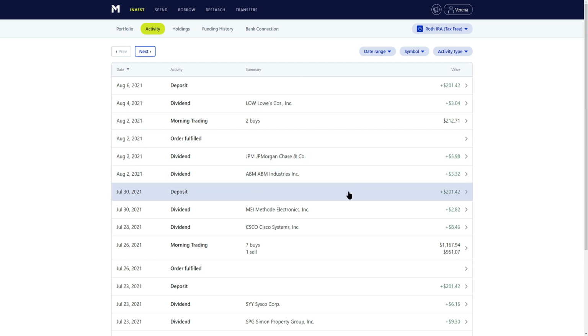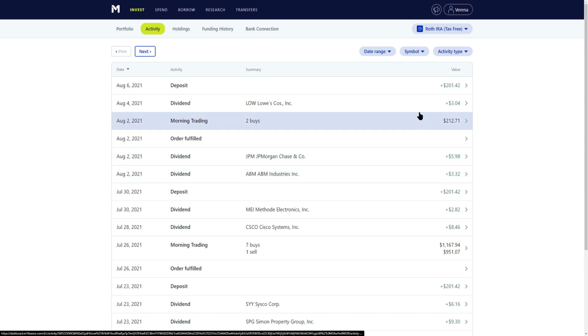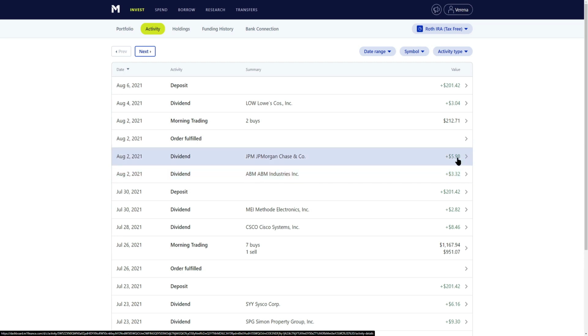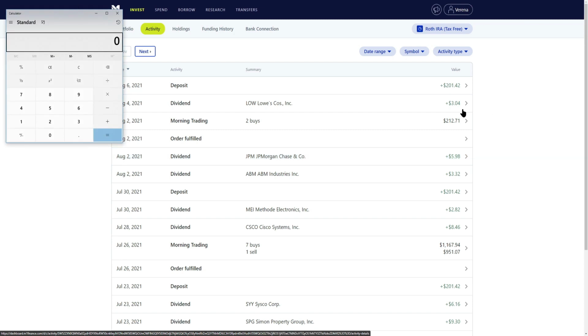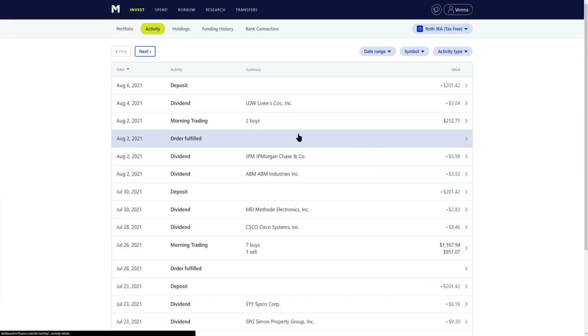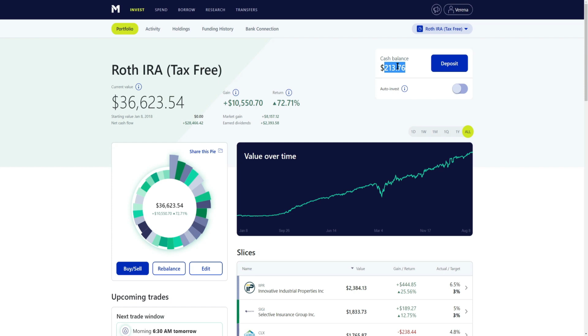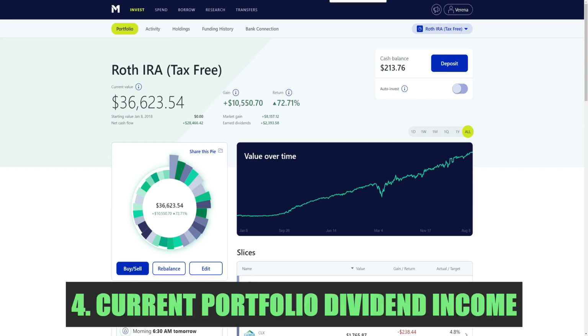As far as dividends that were paid out last week, last week we had the 2nd to the 6th of August, and we received 3 dividends. We received $3.32 from ABM Industries, $5.98 from JP Morgan, and up at the top, we received $3.04 from Lowe's. So right there, altogether, we made a whopping $12.34. So not our biggest dividend week, but definitely a nice sizable amount. So that kind of added to our maximum amount here that we're going to be able to invest, which is $213.76 this week.